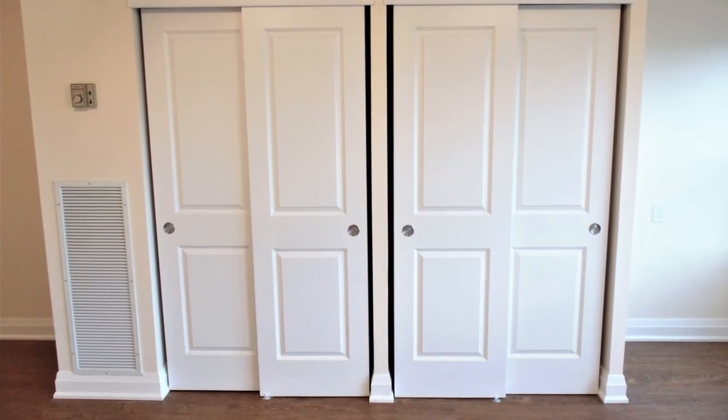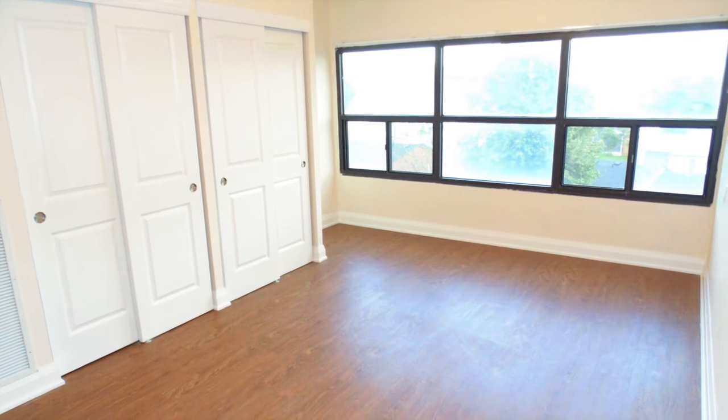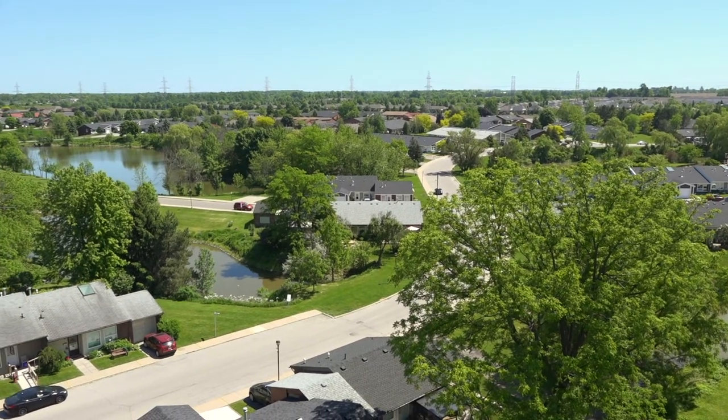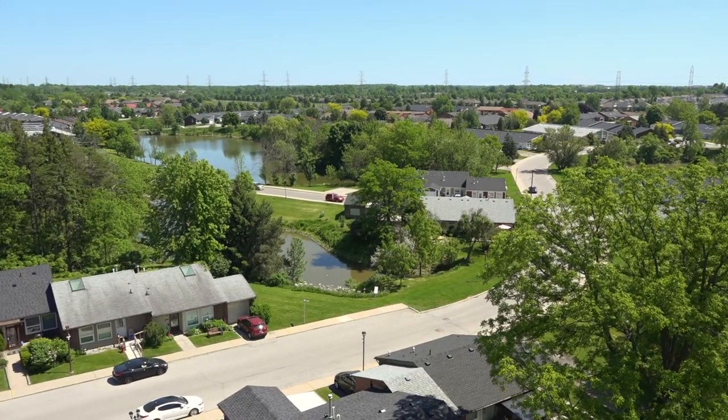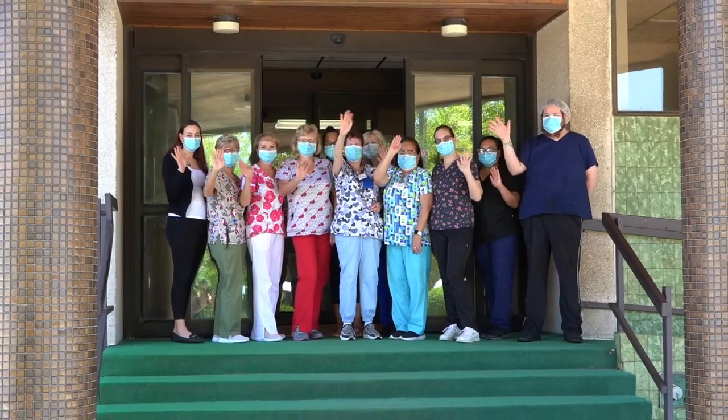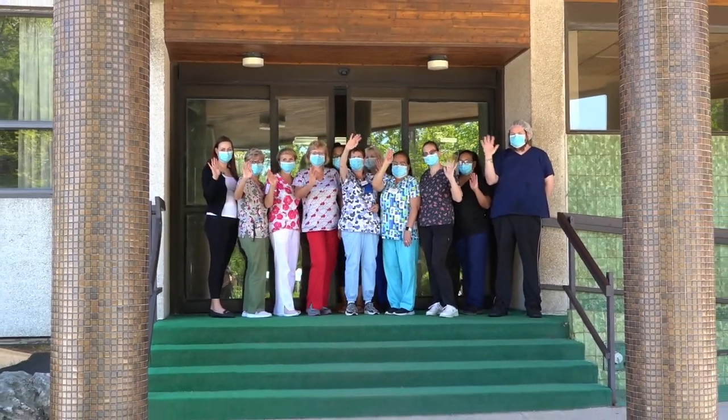Our cleaning staff work tirelessly to keep our home in top shape where cleanliness is paramount. Our personal service workers will ensure all of your needs are met, and you will surely make friends with many of them, as we care deeply about our residents. We also have a registered nurse to administer medication if required.